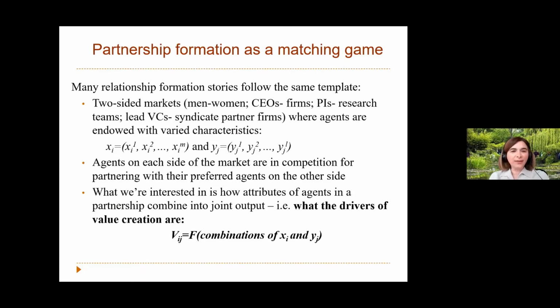Well, we're going to have a two-sided market, meaning that there are two defined sides: men and women, CEOs and firms, principal investigators and the individuals they work with. And agents on each side of the market are endowed with characteristics. What's important here is that they are in competition for partnering with the preferred agents on the other side. Even when we have one-to-many or many-to-many matching, at some point a capacity constraint leads to competition across agents on each side of the market for getting their preferred relationship on the other side of the market.